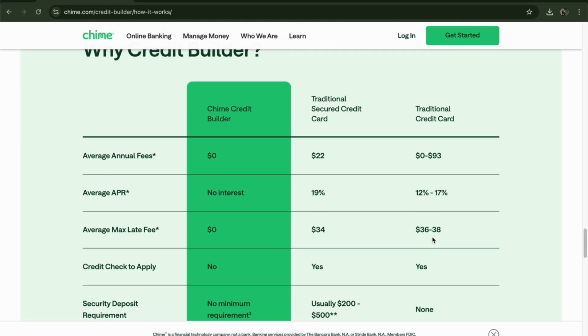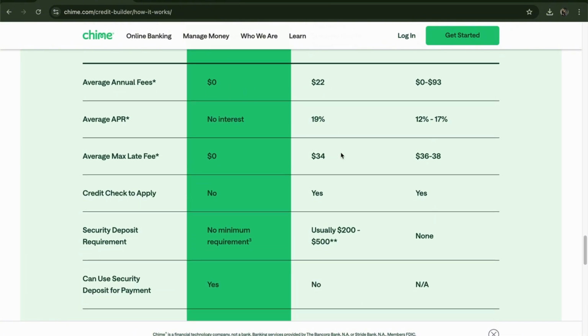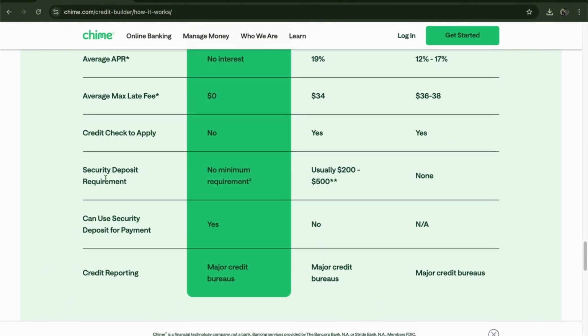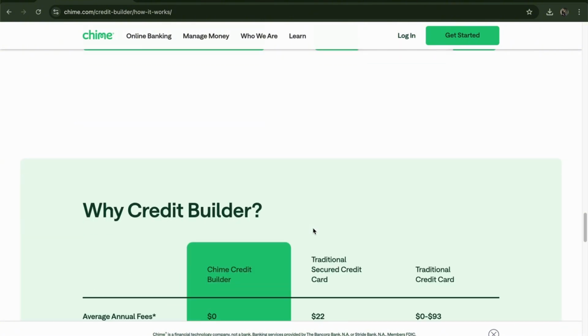So why Credit Builder here? As you can see, there's a $0 annual fee, unlike others. Average APR is no interest at all. Average max late fee is zero. Credit check to apply, there's none. There's no security deposit requirement too, which is really cool actually. You can use security deposit payments for this, and there's also credit reporting, just like other major credit cards.